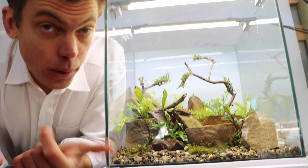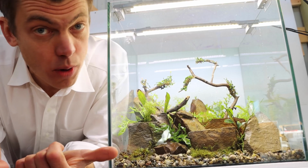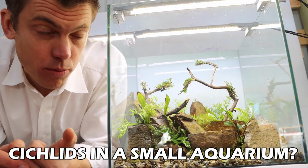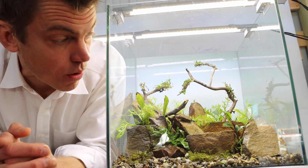All right, but then what would we put in this aquarium right here? We're going for smaller cichlids, obviously, because this is a smaller tank. And folks, I could use your help in the comments on what you would put in this aquarium or your type of small cichlid aquarium. But it goes like this for me. I got about 4 species I'd want to run with here.